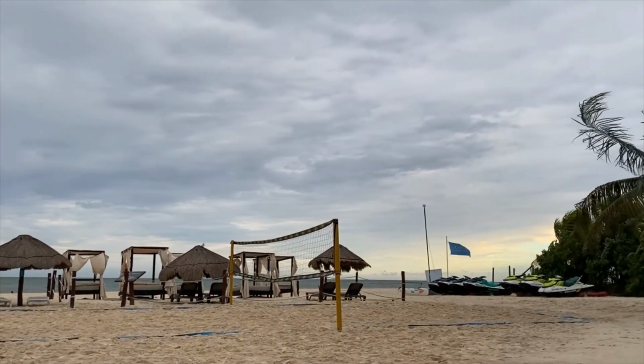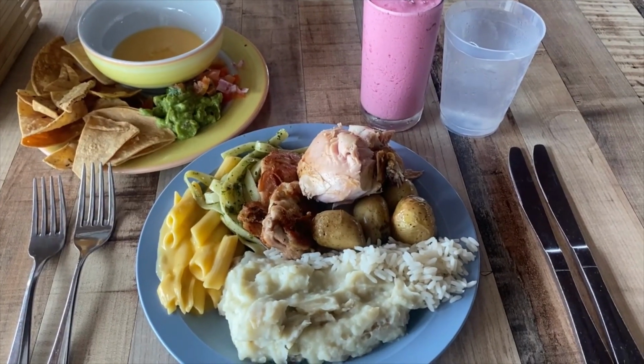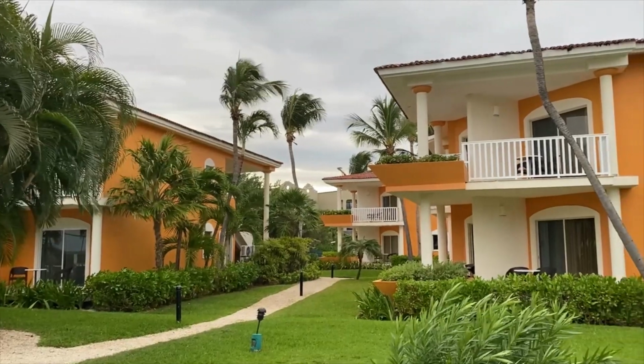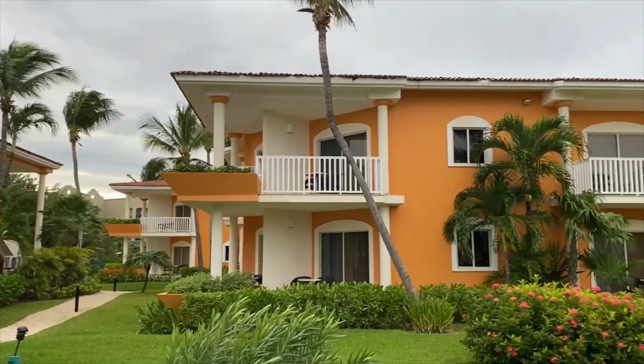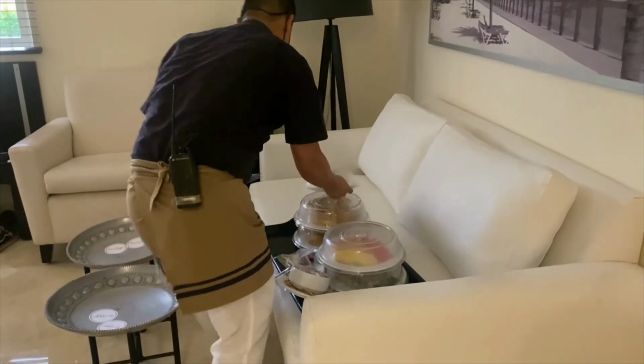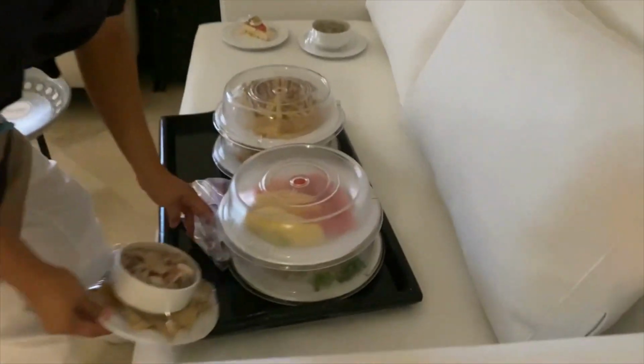And then after a few hours of being at the beach, we ended up going to the Mexican Pavilion to have a quick lunch. After lunch, we hung out at the beach, and then we also did go to the pool and the pool bar for a little bit until it started storming. So then we headed back to our room.